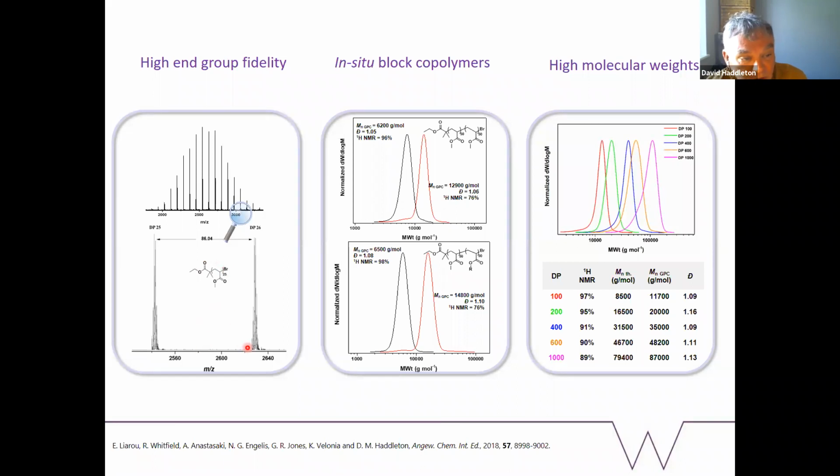And this is DP26. And that means once you've gone to 100% conversion, you can add a second monomer and you get a block copolymer forming. This is methyl acrylate, but these are two different acrylates here. And you can get relatively high molecular weights. You start to see a bit of a tail when we get to about 80,000, but even then the dispersity is 1.13. And so you see these very, very narrow dispersities.